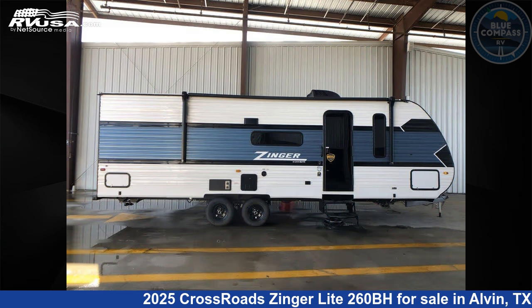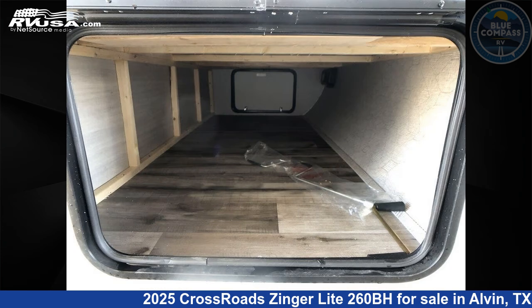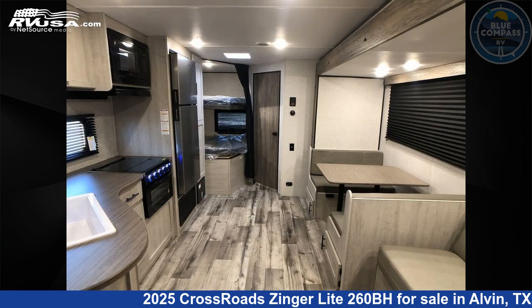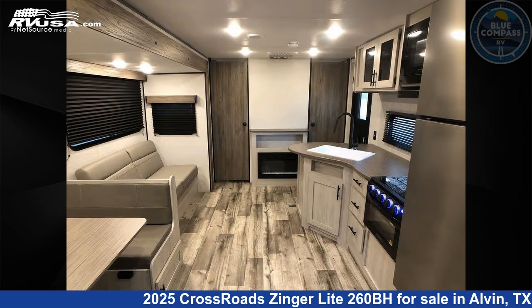This new CrossRoads is 30 feet 0 inches in length and features sleeps 8, Slideout, and 37 gallons fresh water capacity. The floor plan layout of this travel trailer features bunkhouse, front bedroom.